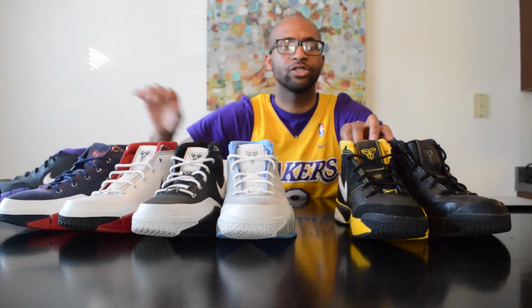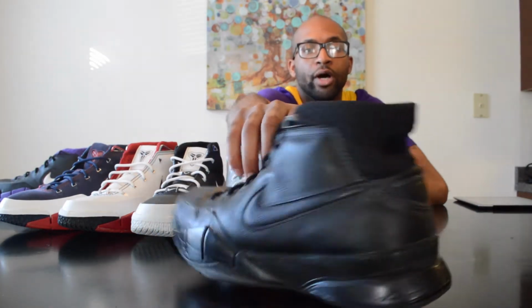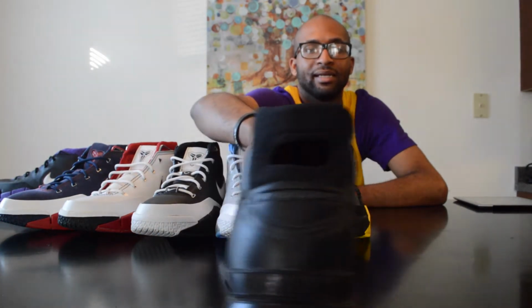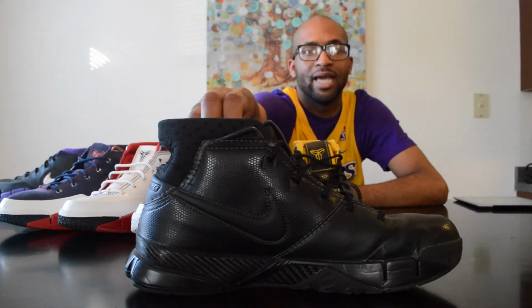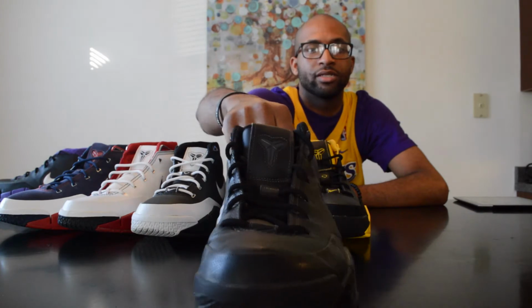The next colorway I want to get into, this is the Black Mamba, all black baby right there. I know people would think that would be the Blackout because it is an all black shoe, but that is the Black Mamba Zoom Kobe 1, all black. The leather on this thing right here is bananas. It has been worn. I have worn this shoe a lot, so it does have some battle scars. Very nice Kobe right there.